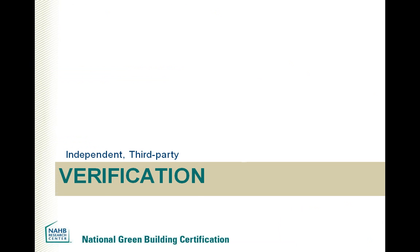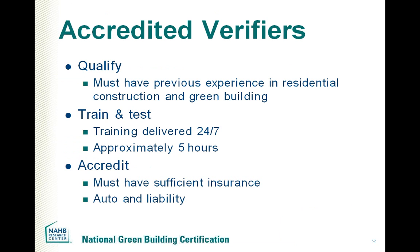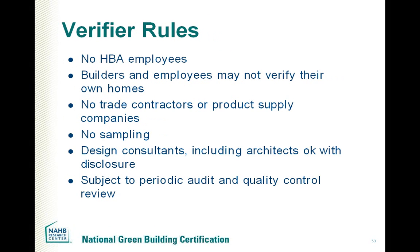So verification, we really worked hard to eliminate every single barrier except for this one. This we felt was incredibly important, and in the end it's turned out to be, I think, a big plus for the program. The Research Center does qualify, train, and accredit verifiers to be in the program. We have a little bit under 400 nationwide, and they're trained to go out and do this on-site inspection.